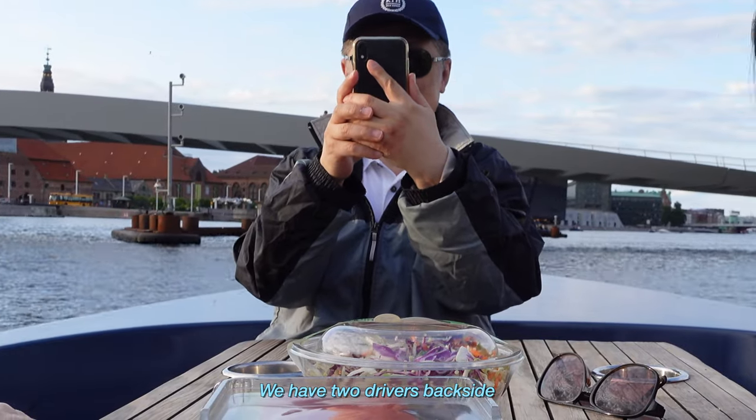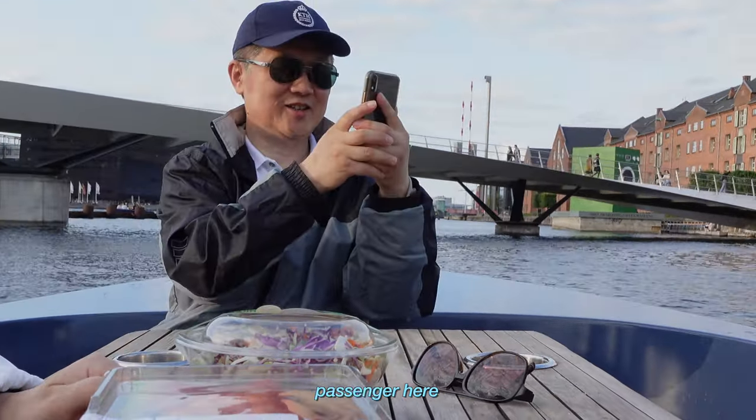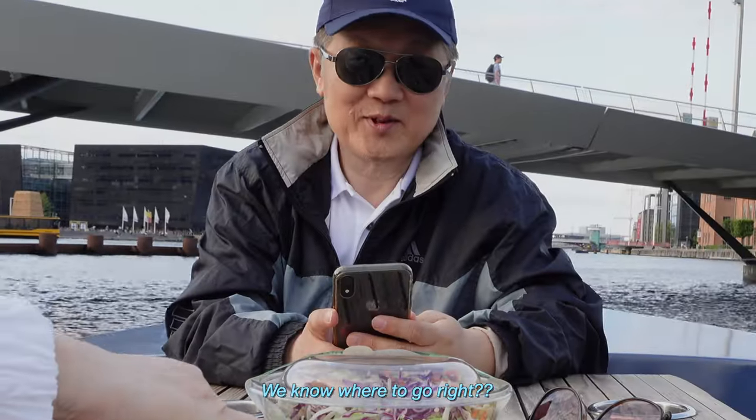We have two priority backside. And we have a passenger here, and passenger here. We know where to go, eh?